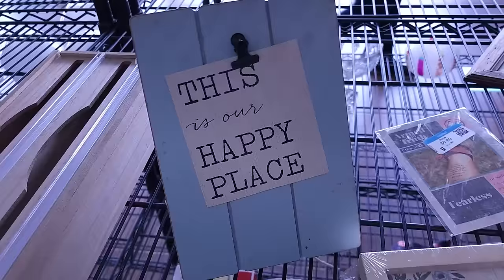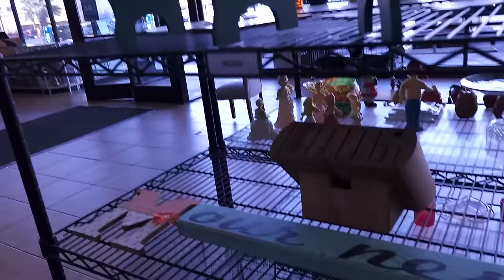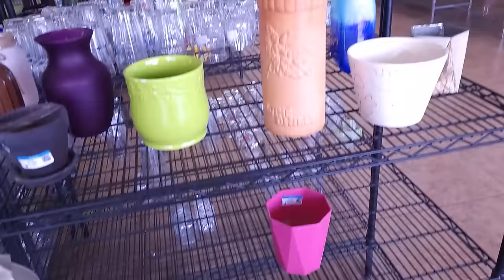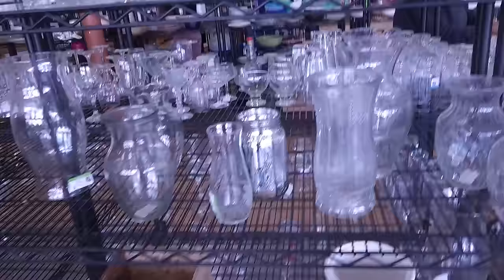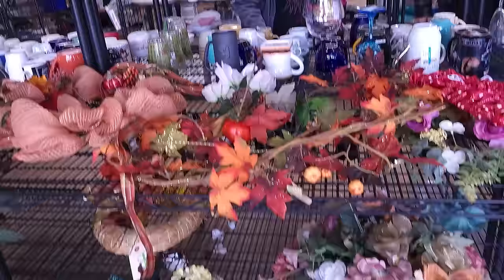This is my happy place. That much I know. But nothing else happy on these shelves. Big old 90s flower pot. There's that. Looks like very contemporary glass. But we will look closer. Yep, look at that, there's that telltale kind of manufactured pontil. It's pretty. It's just not high enough in value to deal with its size and weight and all of that. Let's see.